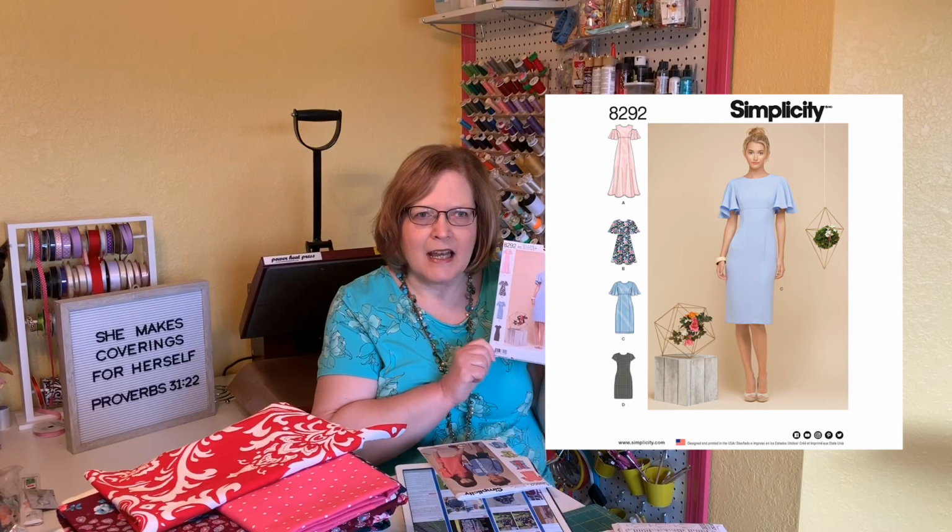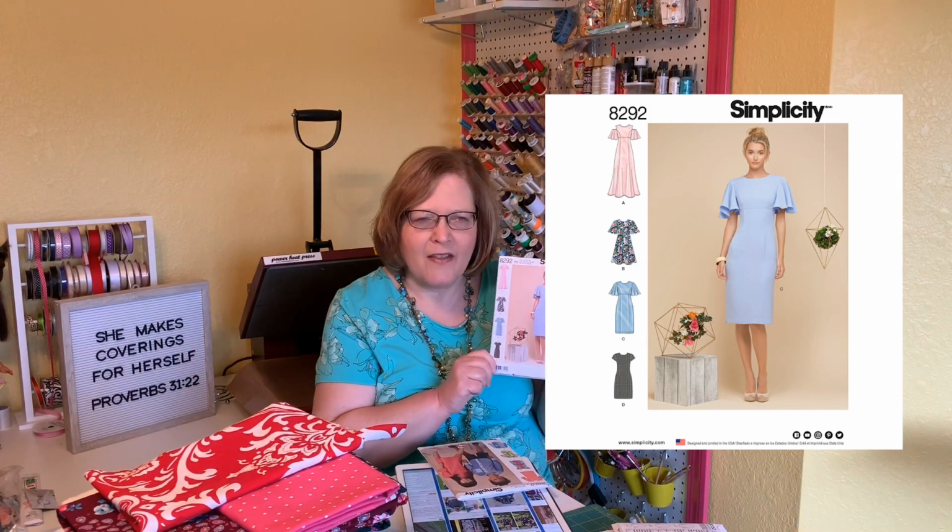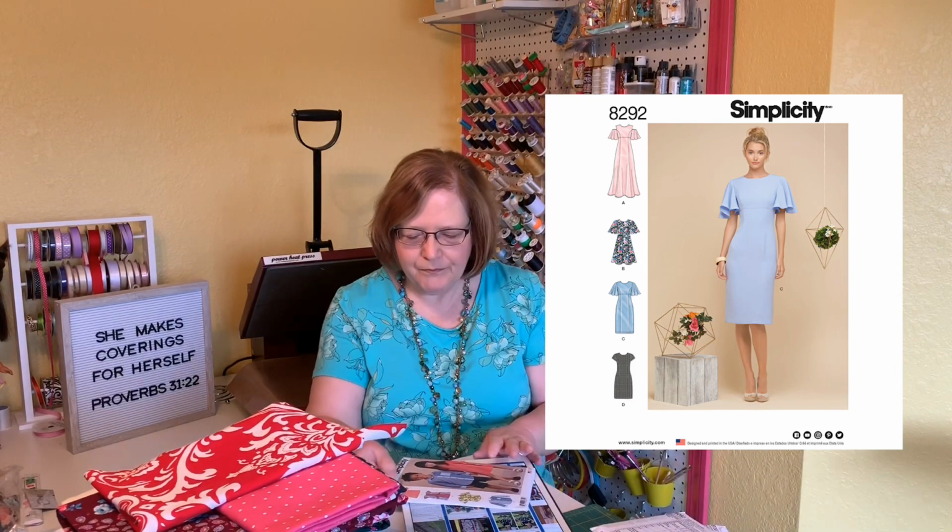And I purchased 8292, which is a really nice, clean lined Simplicity dress. I love the flutter sleeves on this. It's got princess seams on the bottom and darts on the top with an empire waist. Just a classic line. I can see this as a little black dress maybe. Loved it.